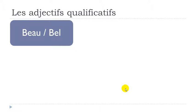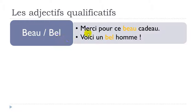All right, so let's see now an important thing. We've got some adjectives like beau, the one we just saw previously, and then we will have this belle form as well for the masculine form. So let's see here the reason why. In the first sentence, merci pour ce beau cadeau. So thank you for this beautiful gift. Okay, merci pour ce beau cadeau. So in this sentence, as we saw previously, we've got to put the adjective beau before the word, cadeau here, gift. And then cadeau is masculine, so we should put the beau form that we saw previously.